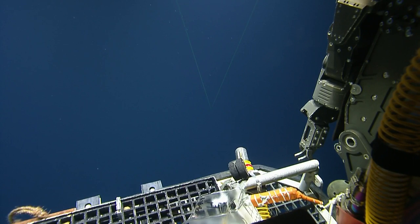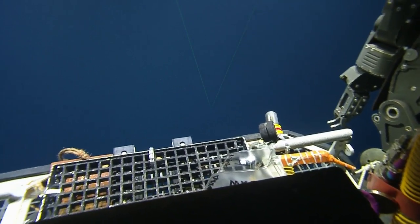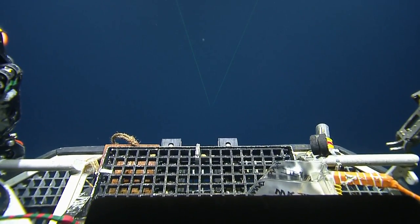And I think we're ascending. Let's see. I can get an ascent rate, I think. I gotta switch monitors. We are ascending at 12-ish meters a minute, which is slower than we normally go.